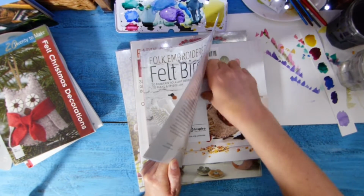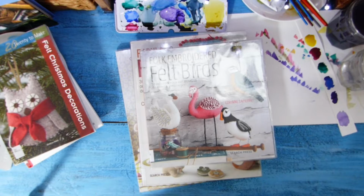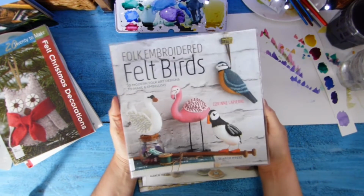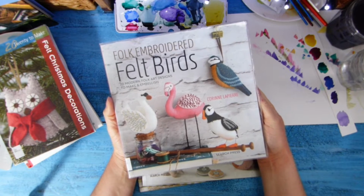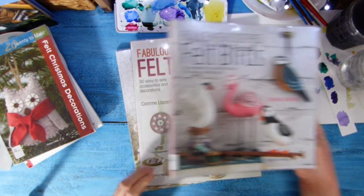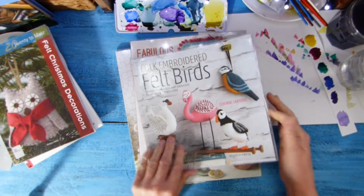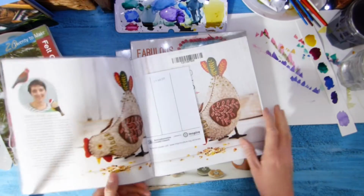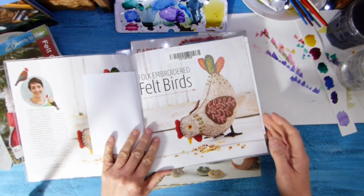Right, folk embroidered felt birds. So that's just a load of rubbish. So, folk embroidered felt birds, 20 modern folk art designs to make and embellish. She does like 20, doesn't she? She likes to use 20. Oh, the next one's 30. I'm getting up. So these are really cute. They're so different. Love the images on these.